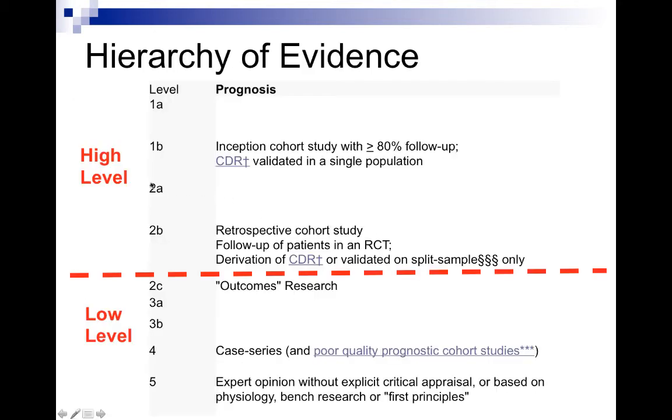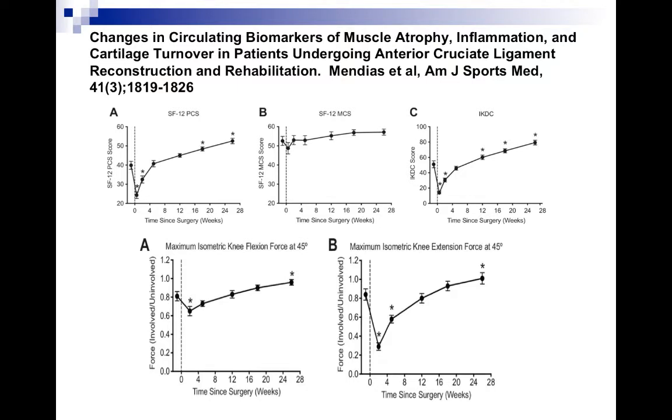So now let's contrast a high and a low level study to understand the difference between the two. Let's start with a low level study. So this is a case series. It's a typical pre-test, post-test, single-arm design. And so we'll start by looking here at some of the results. This is approximately 20 participants that were tested preoperatively and then at various follow-up points up to 28 weeks.